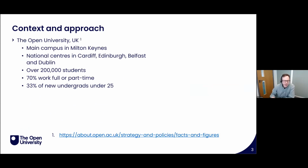The Open University, the main campus is in Milton Keynes. We also have national centres in Wales, Scotland and Ireland. And there are about 200,000 students studying with us. About 70% of those students would be working full or part-time alongside their studies, and about a third of the new undergraduates, so people coming in, are under 25. So it's a changing demographic in terms of the students that we're reaching within the UK. So that's a little bit about the context, the scale of the institution.